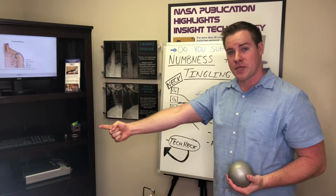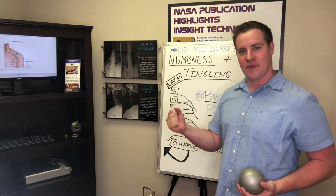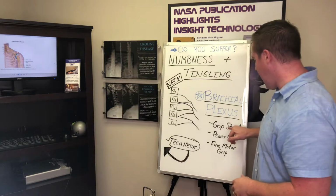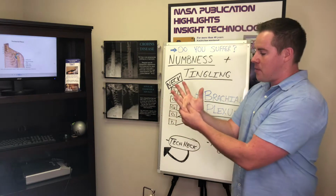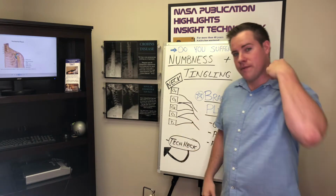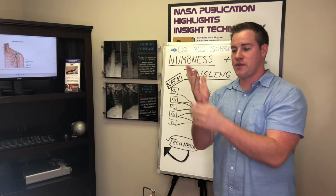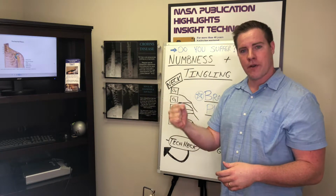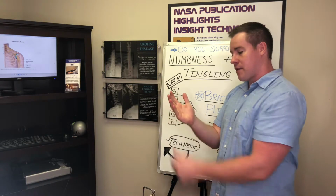The end result symptom most times is numbness and tingling, and weakness of grip strength. I want to explain how it works as far as grip strength with power grip, and that would be these bottom 2 fingers. T1, at the very base of the neck, has nerves that travel down to these 2 fingers, the pinky and the ring finger. If you're grabbing a jug of milk or something heavy and you can hold on to it, that's that grip strength.